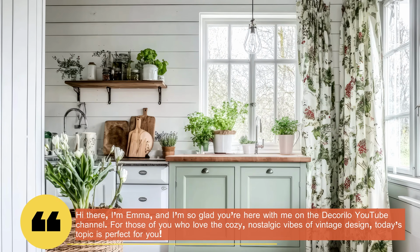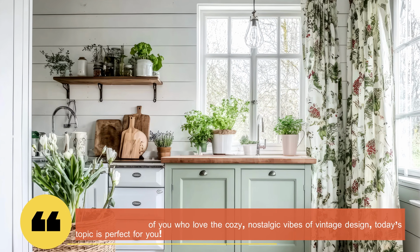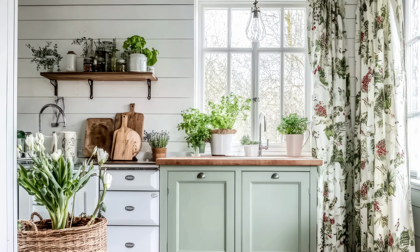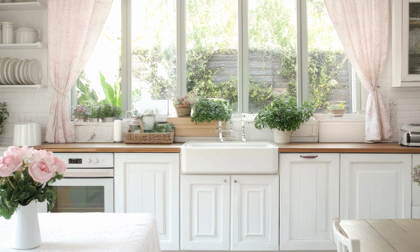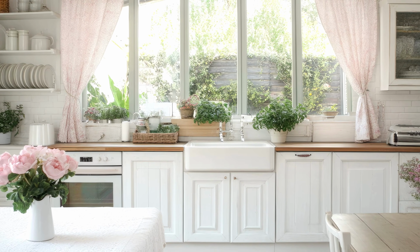For those of you who love the cozy, nostalgic vibes of vintage design, today's topic is perfect for you. I'm all about creating spaces that feel warm, inviting, and timeless. And today, I'm going to dive into something truly special: Grandmillennial Cottage kitchen curtain ideas.